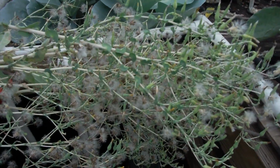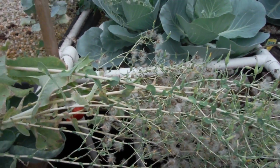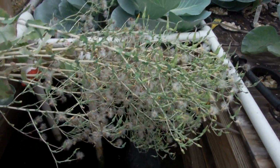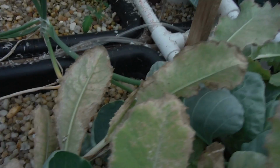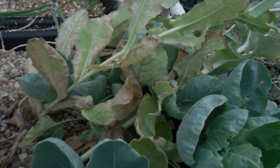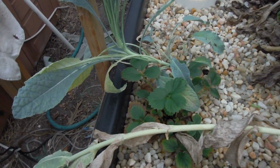Might as well talk about these guys flowering right over top of the fish tank. Probably not a smart idea, but that's where they decided to go. And hey, man, I like to let things just do their own thing, and that's what they decided, so I'm letting them live with that decision. What else do we have? More Brussels, tons of Brussels all in here. They're getting shadowed out by the lettuce here, so I guess I'm going to have to take action. I'll move them and maybe flip them over this way somewhat or something. I don't know. We'll figure that out after the video. That'll be a mystery until next week.